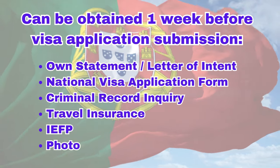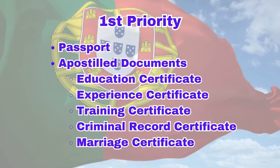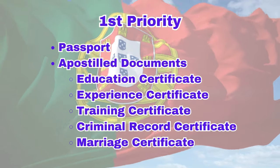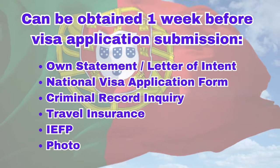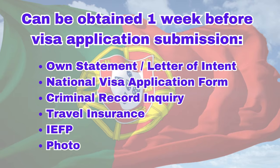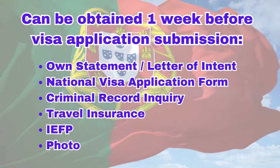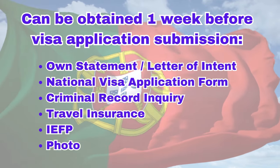Okay. And the next is the criminal record inquiry. The criminal record certificate that I discussed in these slides is different from the criminal record inquiry. The criminal record certificate is the certificate of your criminal record, or that you have no criminal record, whereas the criminal record inquiry is an authorization that you need to fill in. The form is in Portuguese, but I also have a video for this that you can just edit and copy and paste. It is an authorization wherein you are authorizing the government of Portugal to conduct a verification of your criminal record certificate.